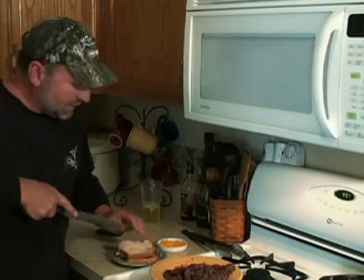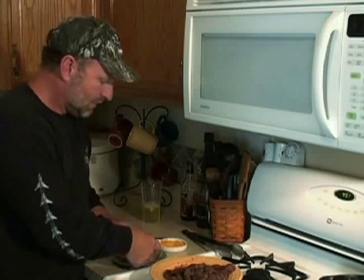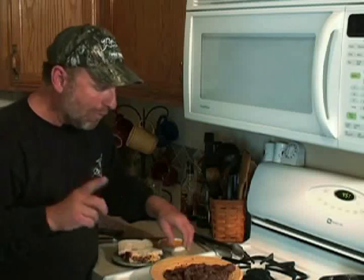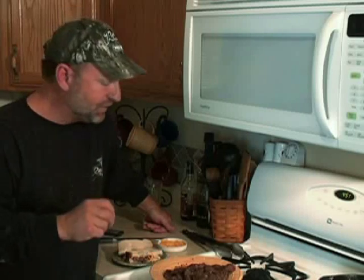Here we go, guys. Cut it. Take a bite. I'm going to tell you what, guys. It's not just me. I'm going to get William in here in a minute. If you throw that heart out, you're overlooking one of the best pieces of meat on that animal.